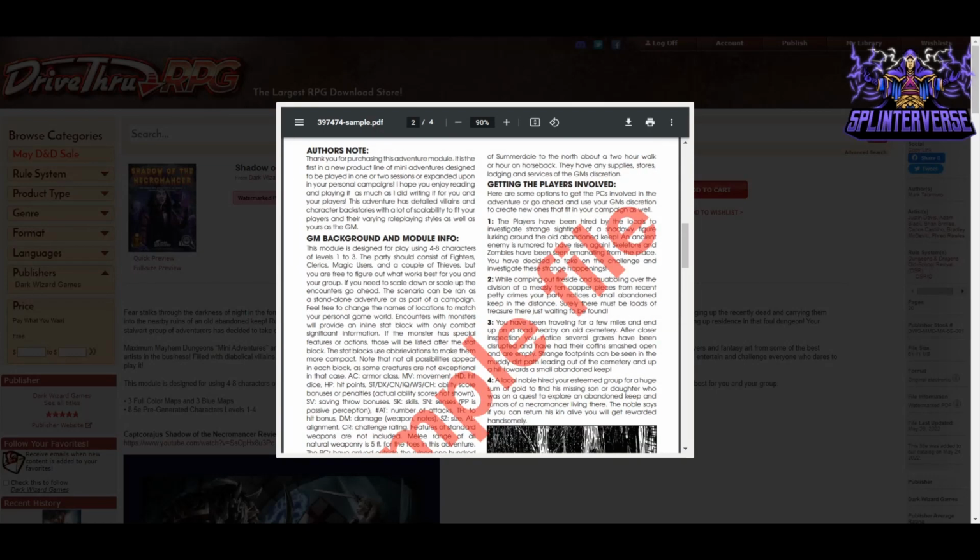Let's go up here, getting the players involved. So here are some options to get the PCs involved in the adventure, or go ahead and use your GM's discretion to create new ones. So the first option, the players have been hired by the locals to investigate strange sightings of a shadowy figure lurking around the old abandoned keep. An ancient enemy is rumored to have risen again. Skeletons and zombies have been emanating from the place. You have decided to take on the challenge and investigate these strange happenings.